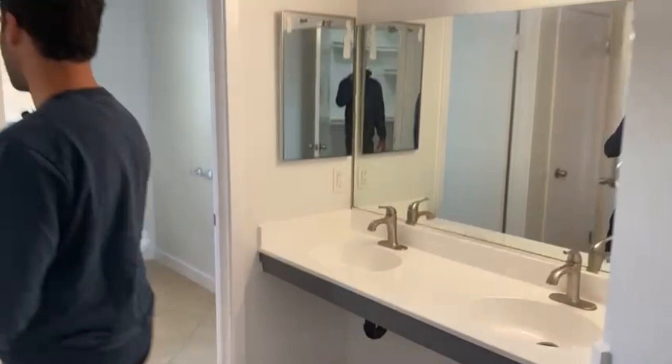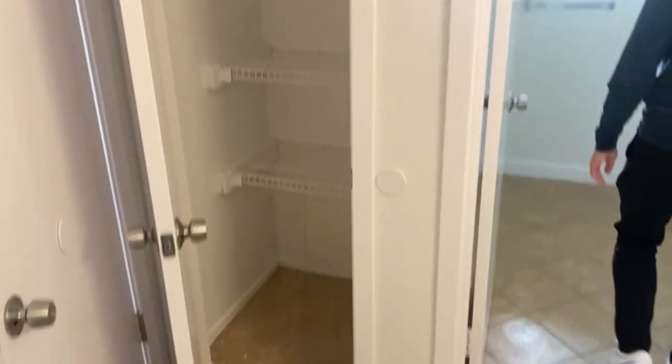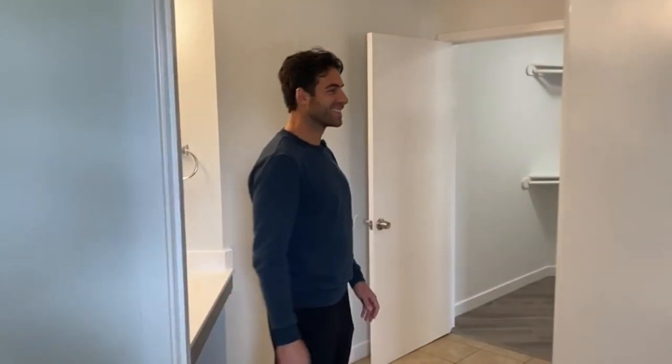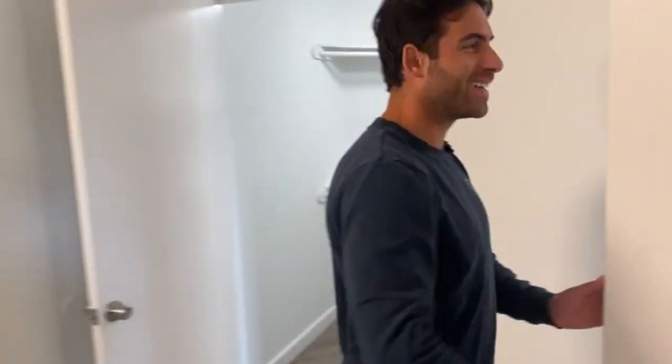This could be a bedroom. This could be a bedroom. This could definitely be like, what do they call it, an infant nursery? Yeah. Okay, and then you have more closet space over here. Here's your actual bathroom with your bath. Big shower head. It's actually quite large. I haven't used it yet. I'll leave, you can try a shower.